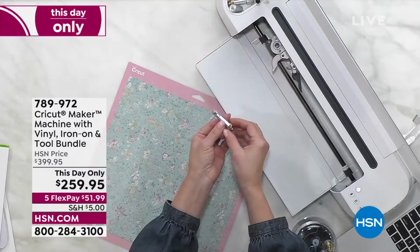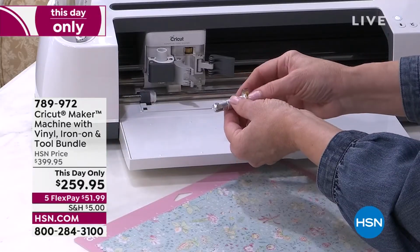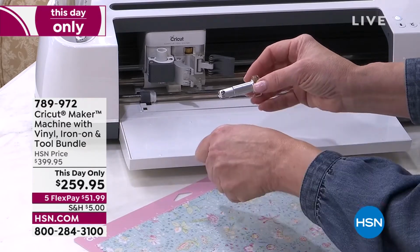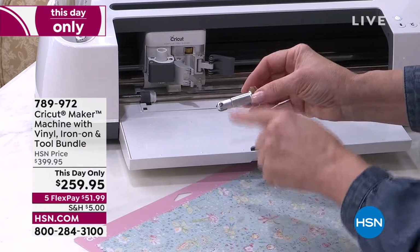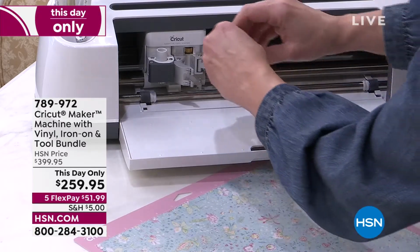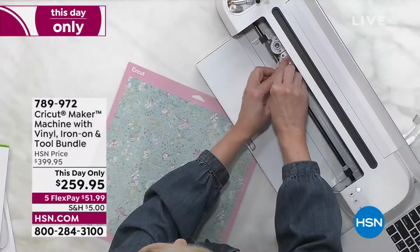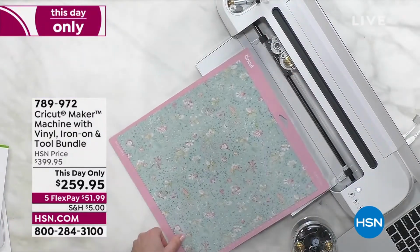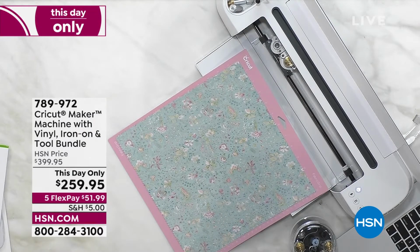is the rotary blade. And if you are someone that sews and you have dexterity issues, or you know how hard it is to use a rotary cutter, this is going to do all of that and more right in the machine. So it drops into the A-clamp, you press that, and let me just finish my cut.